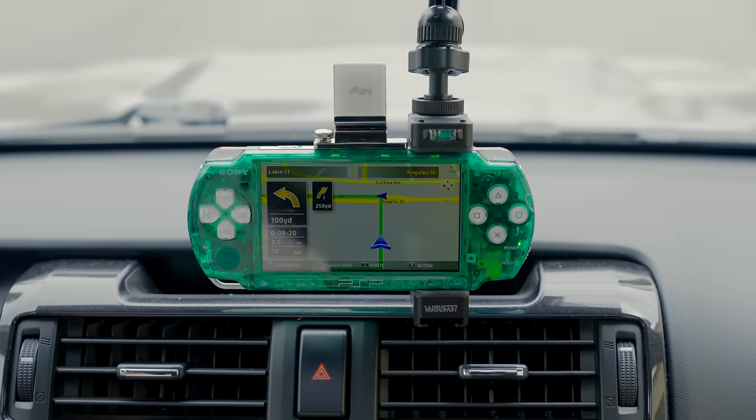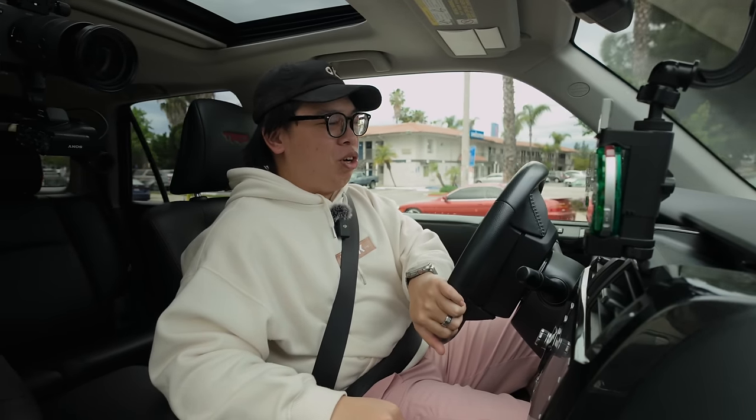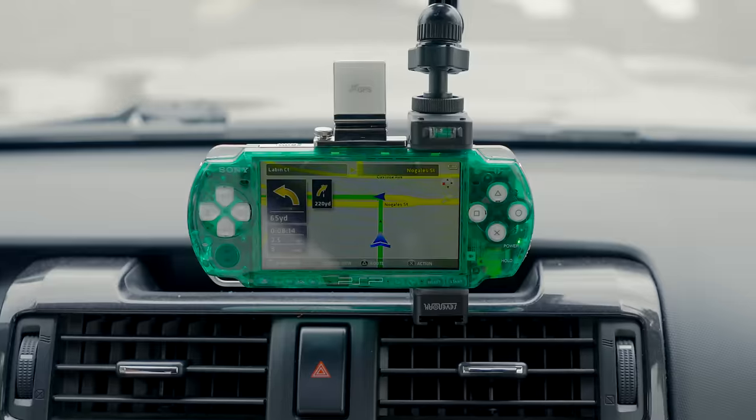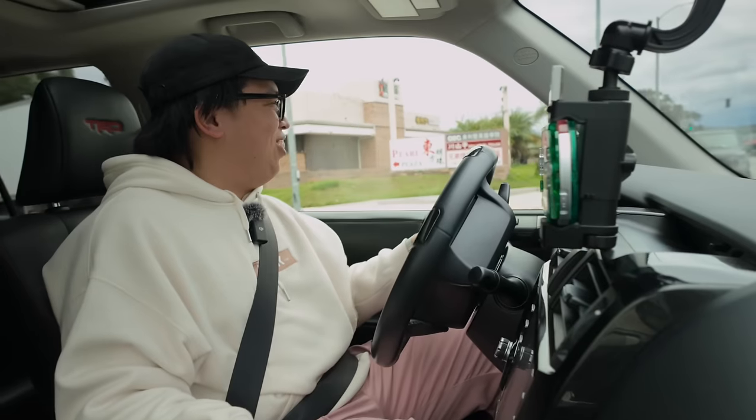100 meters. Oh, okay. So there are not only turn-by-turn directions, but a very pleasant sounding British lady is telling us where to go as well. Cheerio. Yeah, this looks so proper. And we get voice turn-by-turn directions too? Yo.